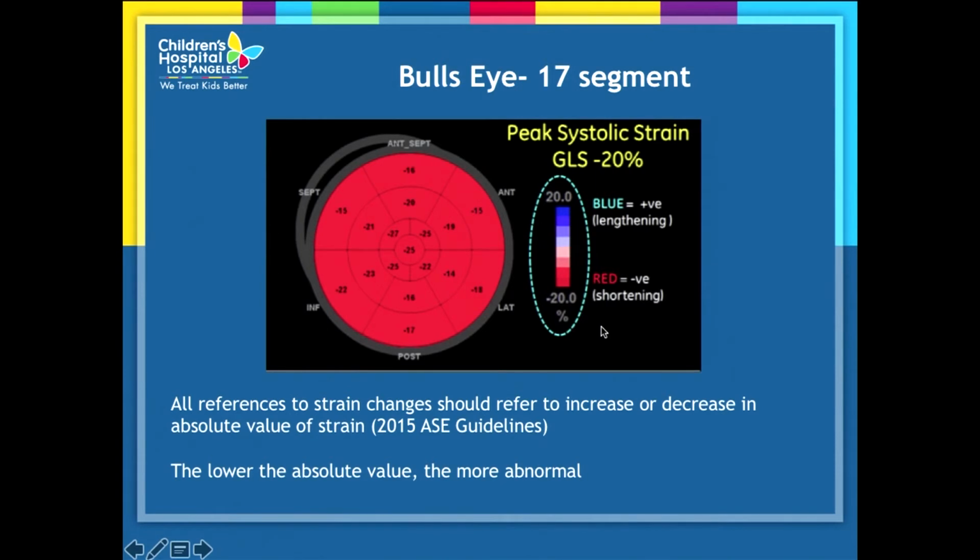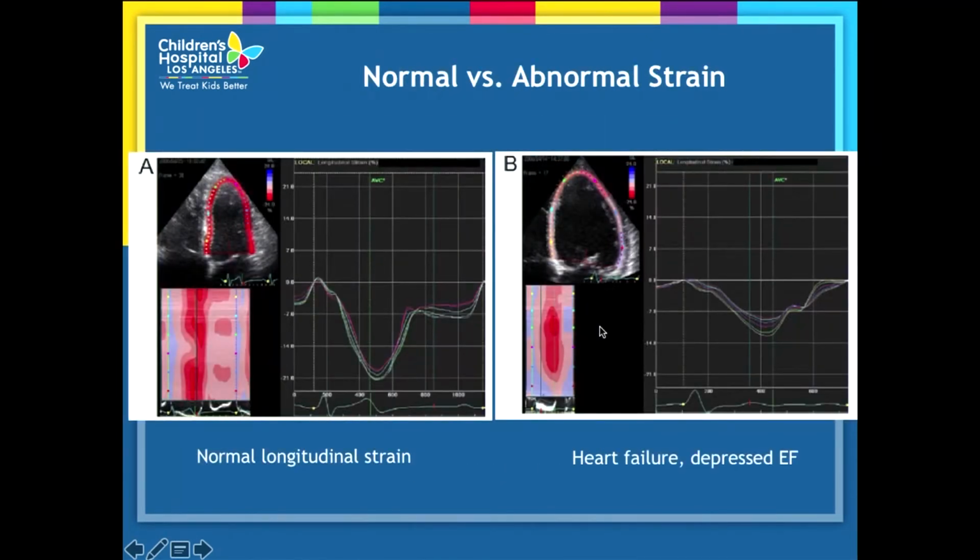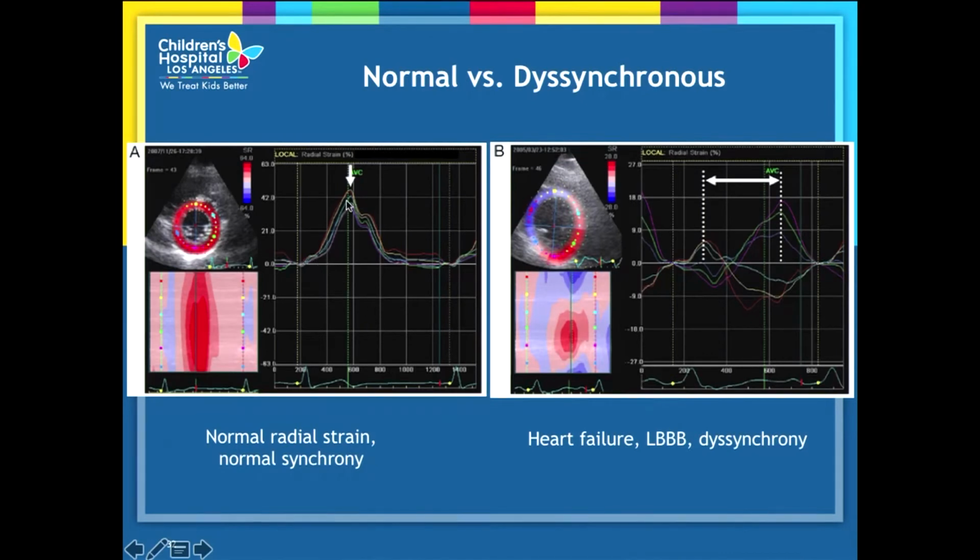It isn't, again, something that is widely used clinically, but I think it is important because the question is whether it's going to actually be helpful in detecting earlier myocardial dysfunction or being more precise in evaluating. This is normal longitudinal strain. This is a strain that's depressed. You can see there's a global longitudinal shortening strain of only about minus 13%, whereas this is more like minus 20 or 21%.